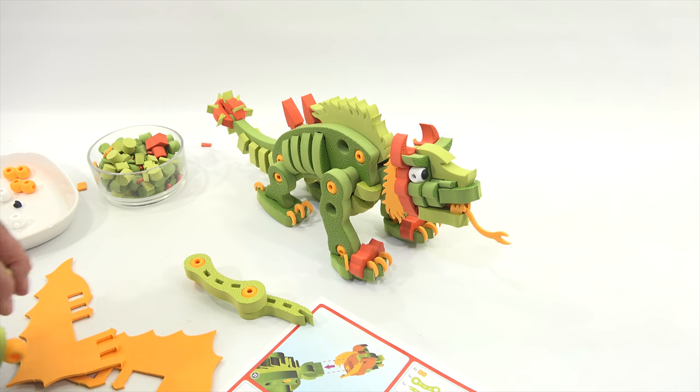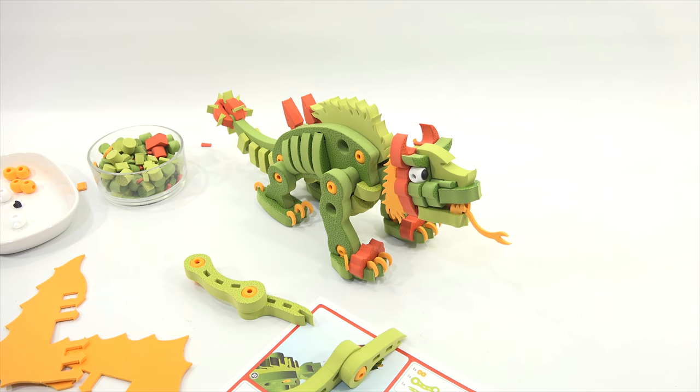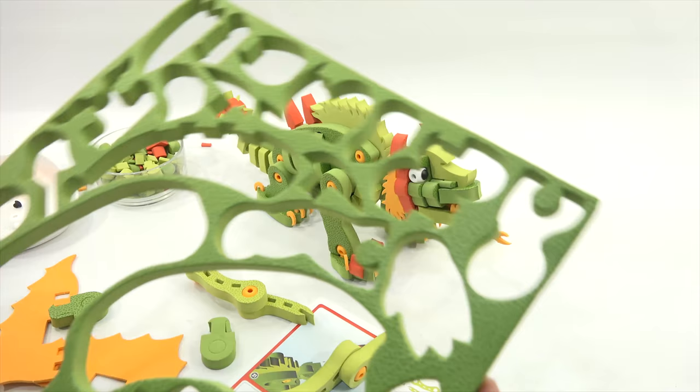All right, I need to look at this here now. So this one, okay, so I need two more pieces that I didn't pull. Okay, so this one is done. Woo-hoo-wee, this one is done. Look at that. How cool is that?